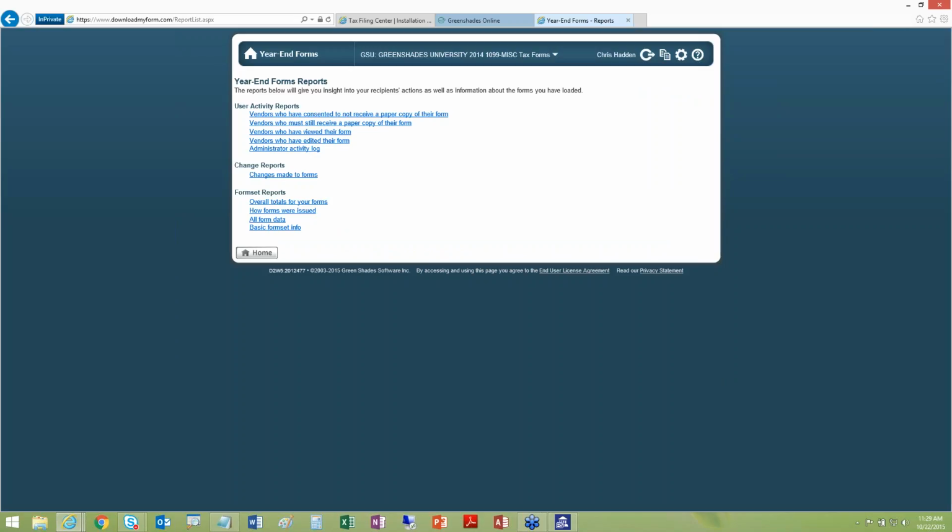So if you have multiple folks within your organization that are assisting with the distribution, you know who's made what edit. So you're not in a situation where you've got too many hands in the pot. We want to avoid that, which is why you're able to limit who has access to the records. But if you have more than one person with access, it's nice to be able to see who's completed what step.